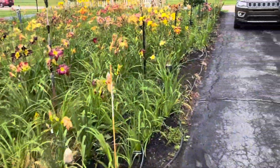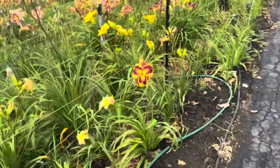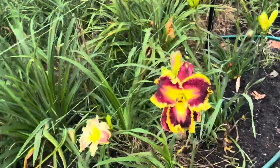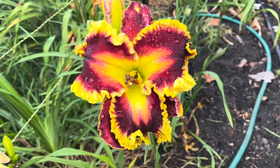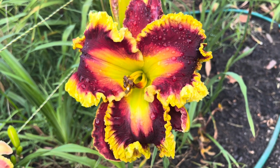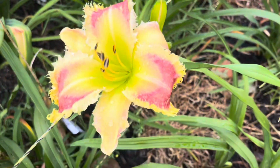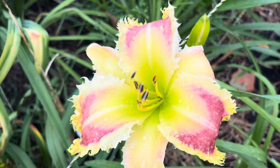Moving up. Look at Jeweled for Royalty. Holy cow, is that not a pretty bloom? Am I glad I got that? That's striking. And to its left, that's Megalodon Shark from Tom Polston.